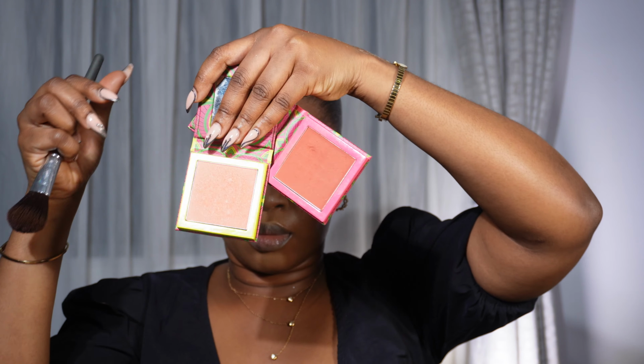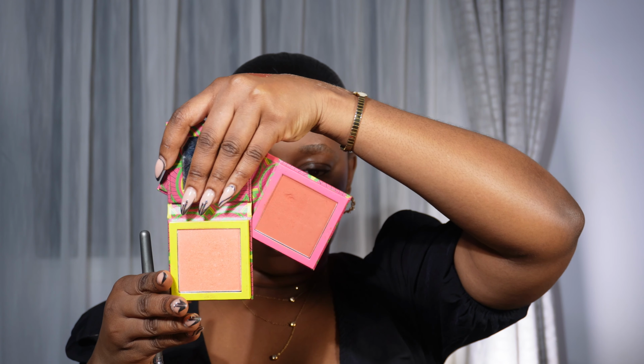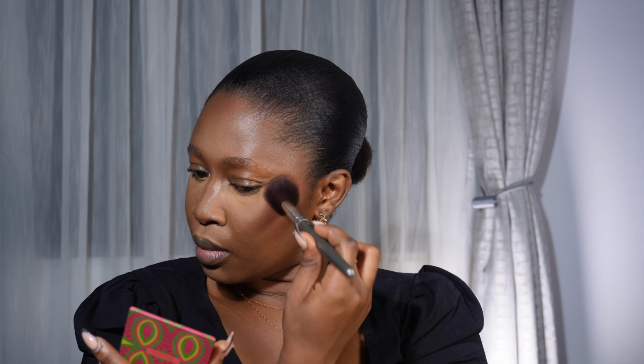I'm also going to set my cream blush with a powder blush, and I'm using my favorite ones from Juviaplace. I'd love to try the new ones that they have, but I haven't been able to get my hands on them. But you can skip this step if you want. I just like the extraness of the powder blush.